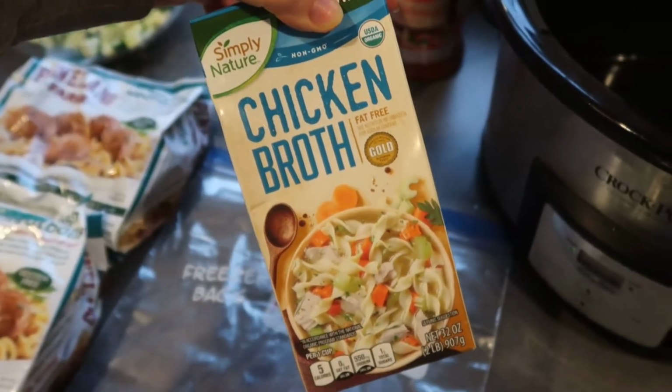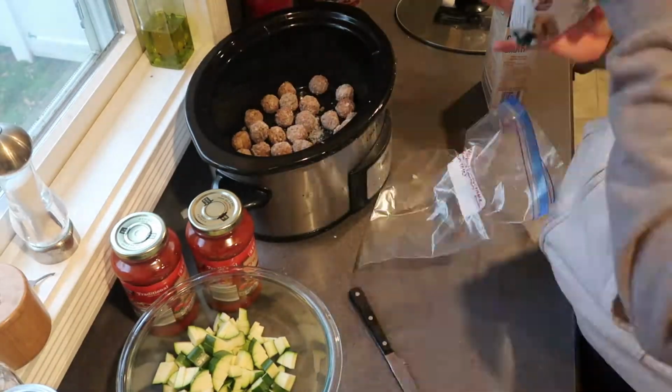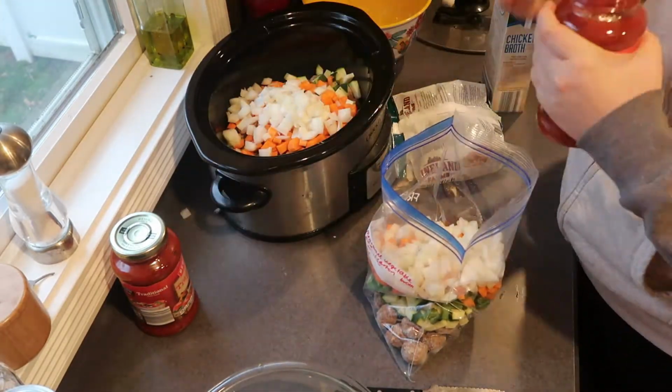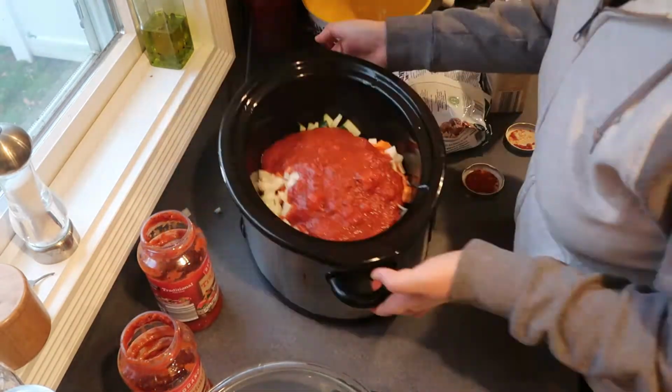Now, if you're going to be making this right away, you need a carton of chicken broth, but if you're going to be making it as a freezer meal, then you don't want to add the chicken broth to the bag. You'll add that the day that you cook. So here you can see I'm just dividing up all the ingredients between the one I'm making now and the one I'm storing in the freezer.